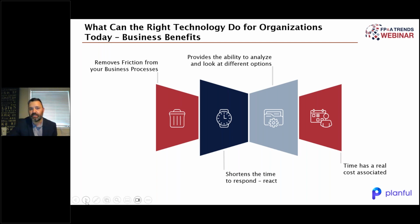Some of the things that technology is going to bring to the table for you is removing friction from your processes, right? All the manual things that you have to do today. For all of those who said that they're still using Excel, think about adding new data, adding a new business, doing all the things that are just challenging to do before you even get to running the business.